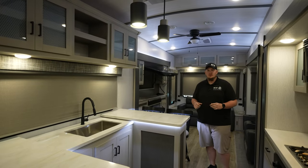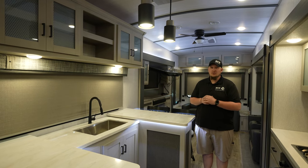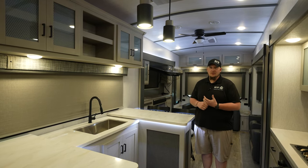So guys, that was the walkthrough of the Heritage Glen Elite 35RE. Awesome fifth wheel, awesome new floor plan by them. One of my favorites.